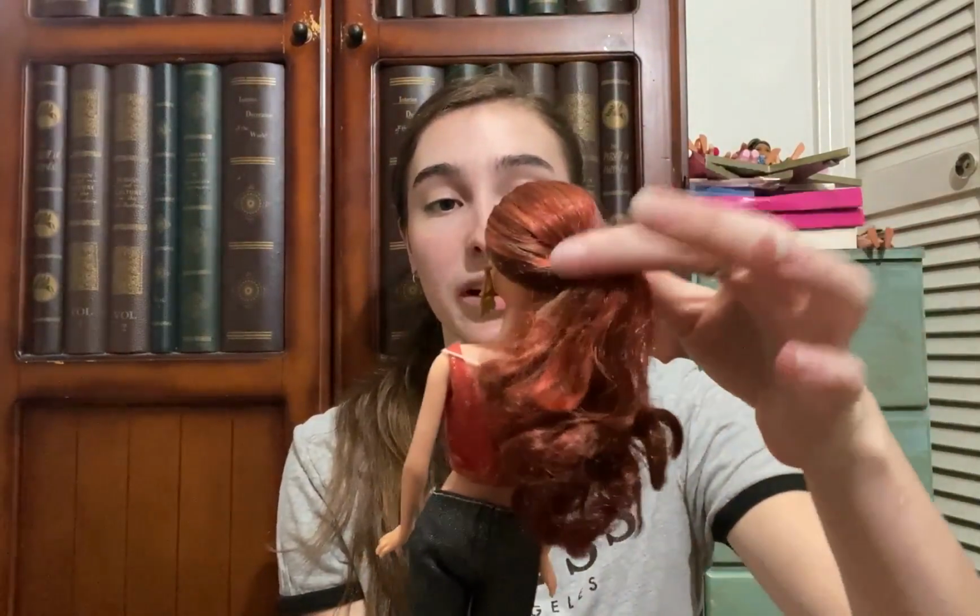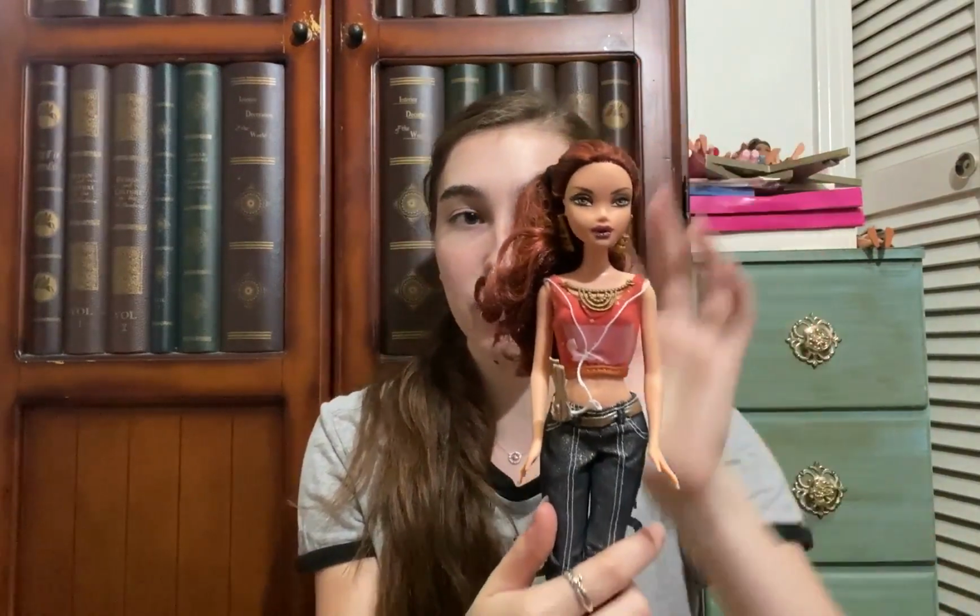She's in pretty good condition. Her hair has been pulled into this little side pony situation, but I actually don't mind it. Overall, I'm just absolutely thrilled to have gotten her, especially because she has all of her stuff.